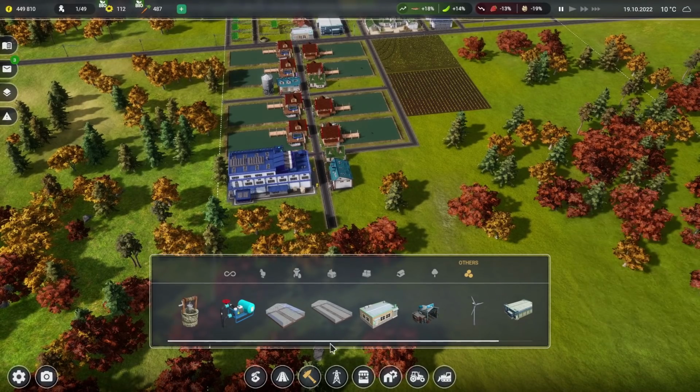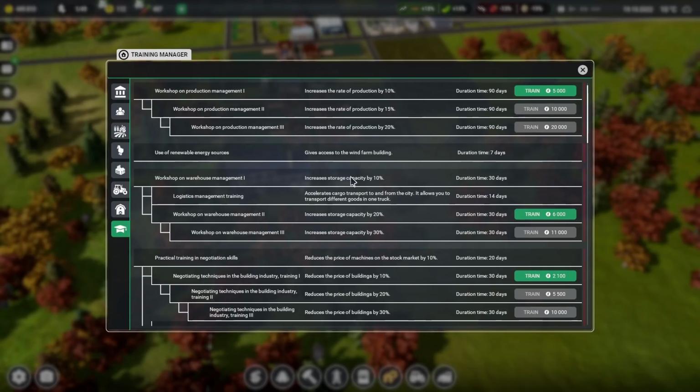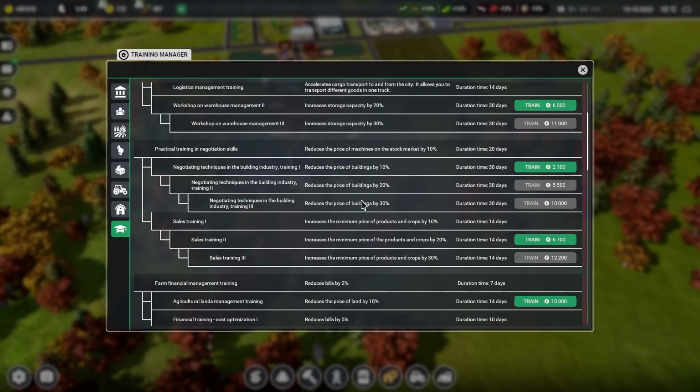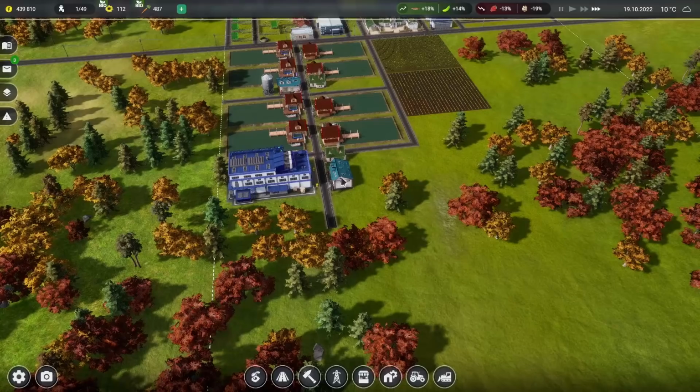I mean, yeah, then do we want to then... Hang on, pop over into here, pop into here. Do we want to get... where is it? Reduce the price of land by 10%. If we're going to buy some more land to put the wind farm things on, we might as well buy it a bit cheaper. And that'll just help in the future. Again, 14 days, it's 10 grand, it's all fine.